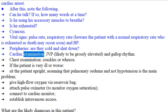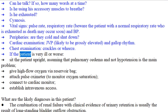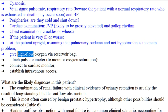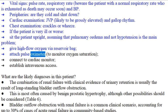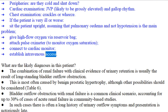Cardiac examination: JVP, likely to be grossly elevated, and gallop rhythm. Chest examination: crackles or wheeze. If the patient is very ill or worse, sit the patient upright, assuming that pulmonary edema and not hypotension is the main problem. Give high-flow oxygen via reservoir bag. Attach pulse oximeter to monitor oxygen saturation. Connect to cardiac monitor. Establish intravenous access.